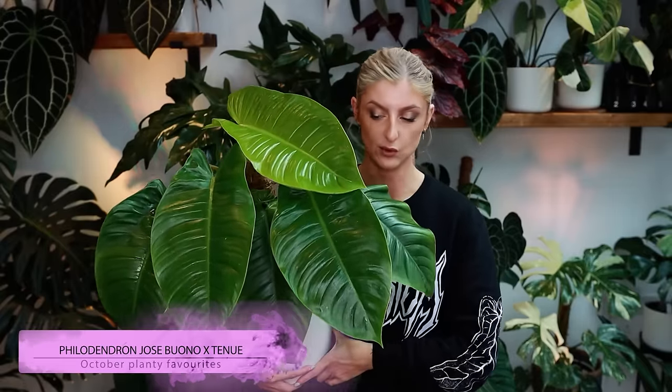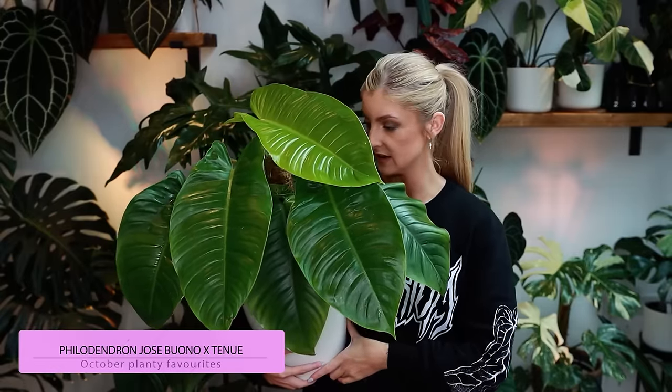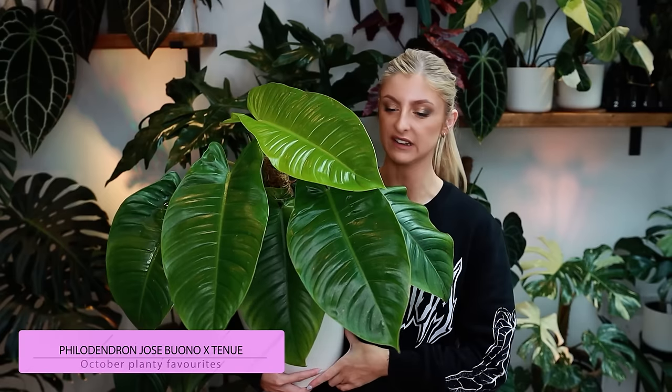This is a new leaf, if you couldn't tell. It's massive, by the way. Again, my head, new leaf. I ain't playing, right? Obviously, fed with my feed. But anyway, so this is Philodendron Tenue crossed by Jose Bonet. I don't know which one the parent is. I'd almost say Tenue, to be honest.